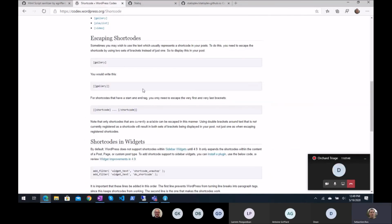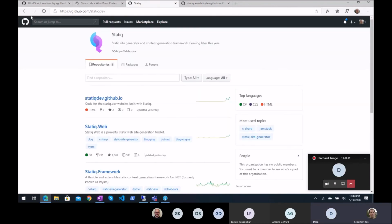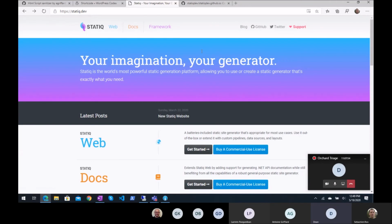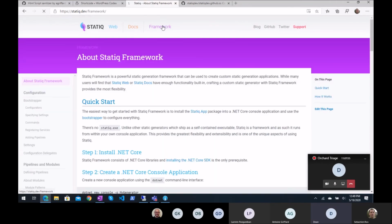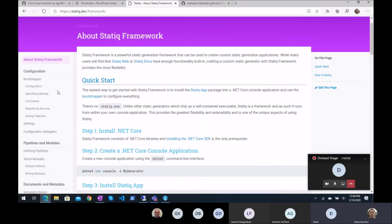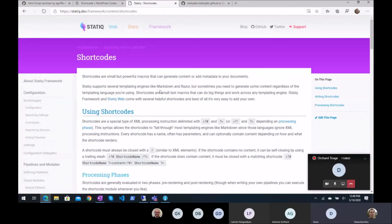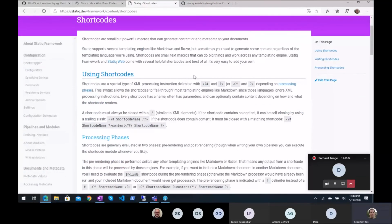So where should I click? Oh crap. Go back to the website, and then up in the top menu, it's got web and framework. Framework. Okay. I think it's framework because we looked at this, didn't we? Shortcodes. Yeah, shortcodes. Okay, they also call it shortcodes, and the syntax they use is like a tag, and there is a reason for that.